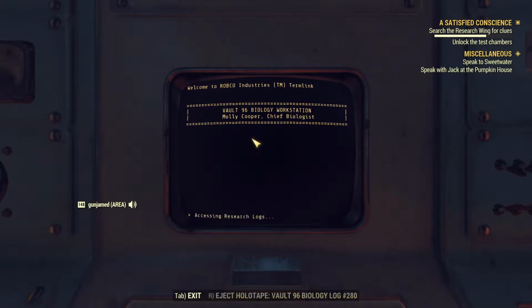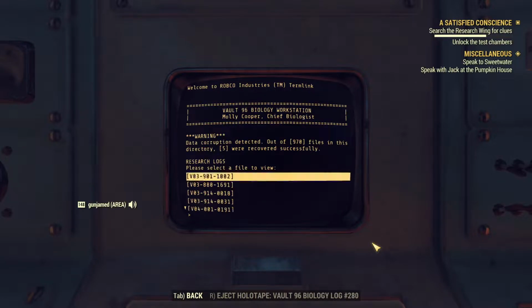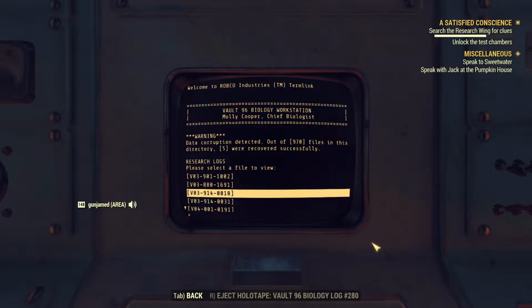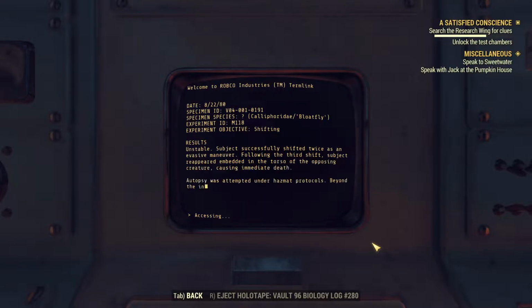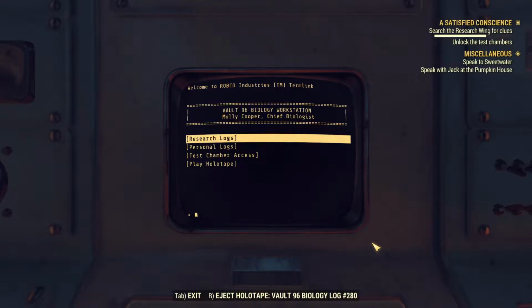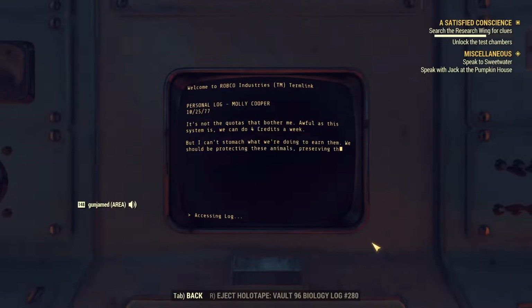Let's see. Research logs. Ugh. We'll open them, but Serum 2, multiple thingamabobbers, insufficient, subject body to explode, this is horrible, use hazmat, okay. Personal logs. 81 in the directory. 4 were recovered. Okay.